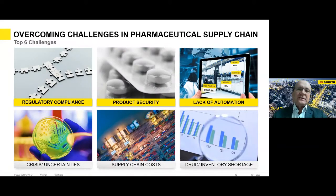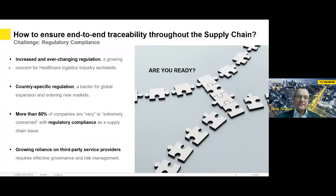Like in every other industry, the pharmaceutical logistics sector has to overcome some special challenges. Some of them on top are regulatory compliance, product security, a lack of automation, and crisis uncertainties, especially in these times that we're facing now. These include supply chain costs and, last but not least, drug inventory shortages. We would now like to concentrate on three of those main challenges and bring a little bit of light into them. As the first one, we have the increased and ever-changing regulation as a growing concern for the healthcare industry worldwide.